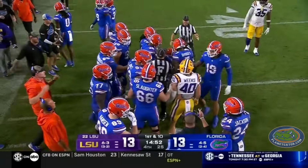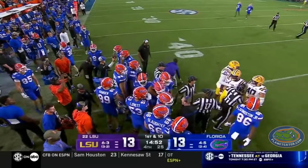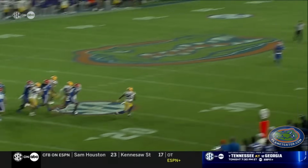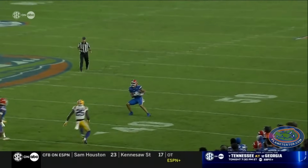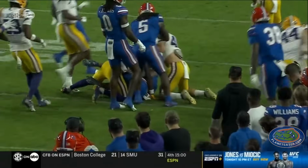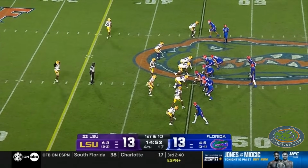Holy cow, my heart just stopped. DK's been superb all year long catching the football. That one he just misjudged, but man, the Gators have tremendous field position right here, and we have to capitalize on this. 39-yard punt. Gators begin the drive at the LSU 45-yard line.